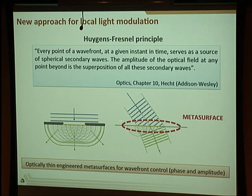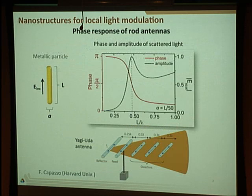These kinds of elementary, infinitesimally small sources of light are what now is called a metasurface. What we can do today is create arrays of nanoparticles where each one of them will literally re-emit light again. The first approach to that was done by Federico, who is one of his collaborators now, was to study.